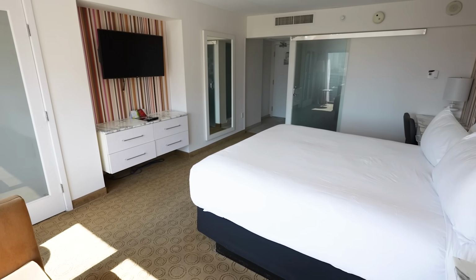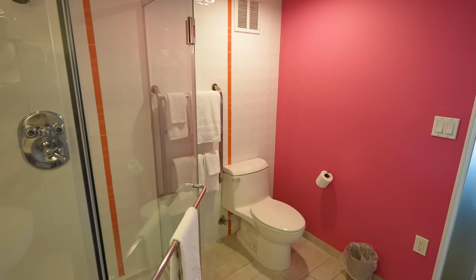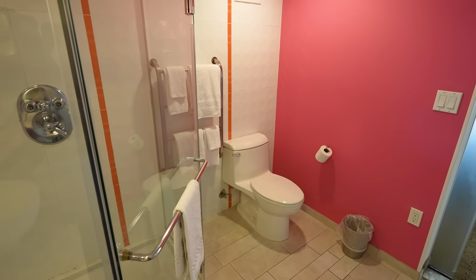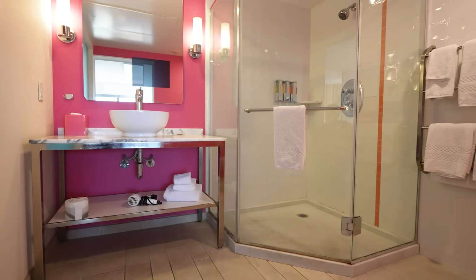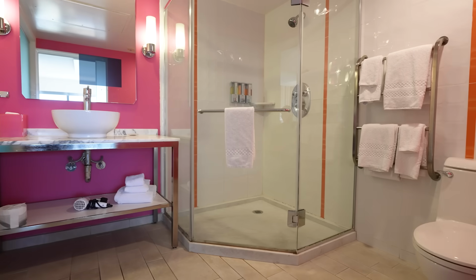But once I settled in, I started to notice a lot of wear: scratches on the furniture, some burnt out lights, and plugs that didn't work. The bathroom was pretty cramped with a low ceiling and a corner shower that felt almost like stepping into a little capsule. It worked, but definitely dated.